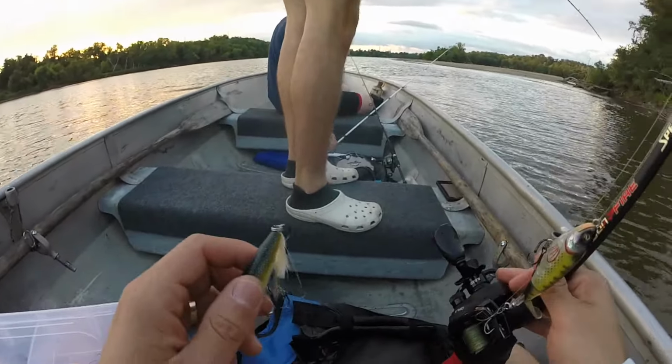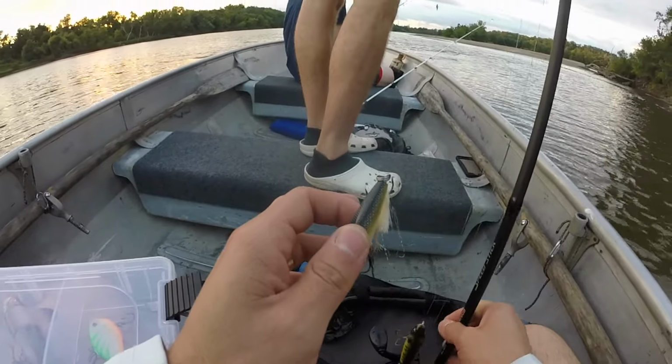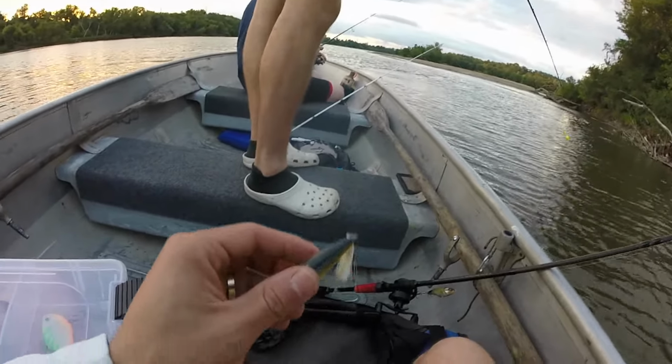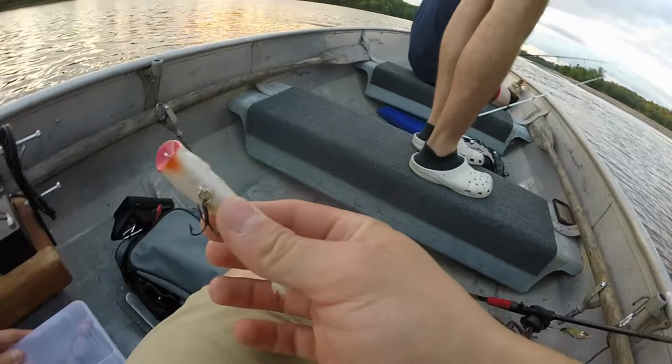Man, I did not see that sandbar. I think we can run through here. Okay. Or around. Yeah, test to see how deep this little canal is. Dude. Oh, we're going through that.